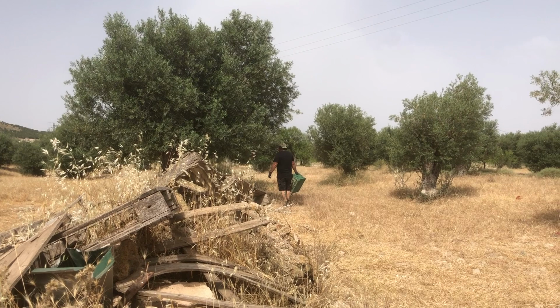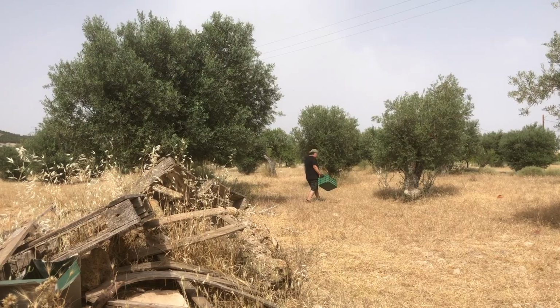He loves to have a good sniff around. There you can see one of the piles of rubble that we need to sort in the future. In places we've even got big pieces of metal coming out of the land. It's going to take time.